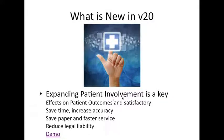So for, I believe, $300 or $390, something like that, you can buy Codes on Disk. Codes on Disk gives you all the codes. It will give you all the CPT codes, all the diagnosis codes, ICD-9 or ICD-10, and it will work for version 19 or version 20.